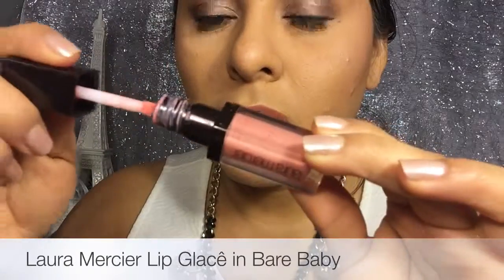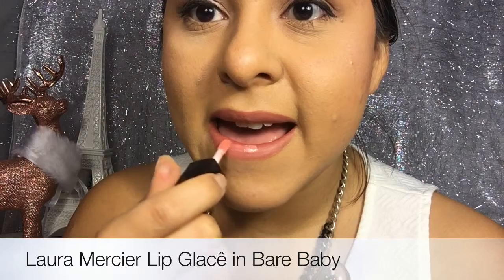And then I'm grabbing Kat Von D Original Lolita Liquid Lipstick and just putting it on my lips. I really do struggle using liquid lipstick. And the last step is grabbing the Laura Mercier Lip Glacé in Bare Baby, and just adding this to make a more natural look.